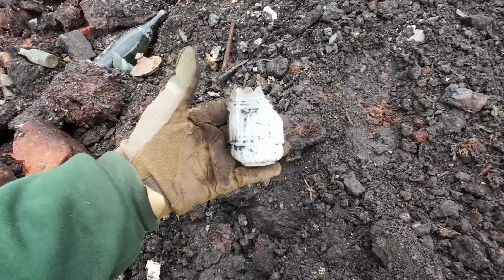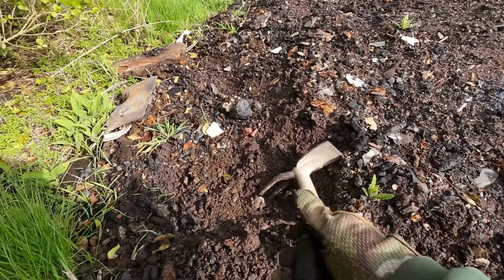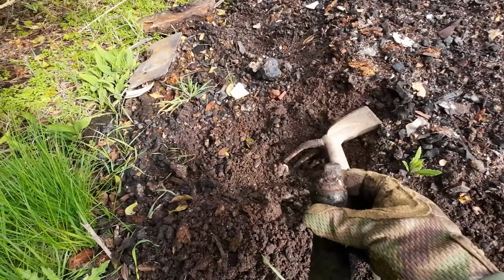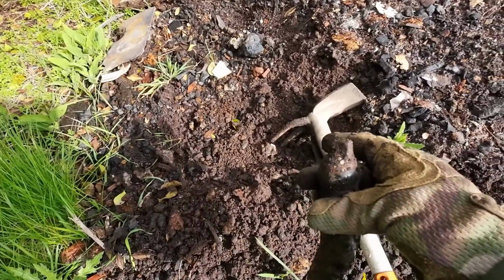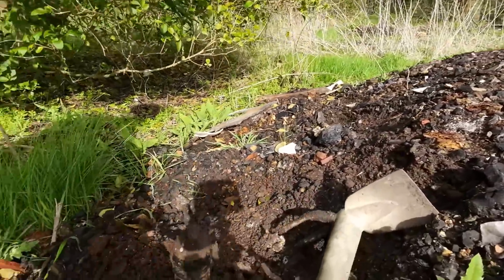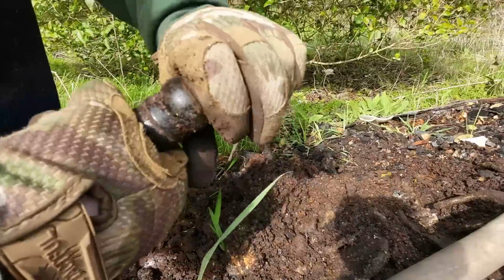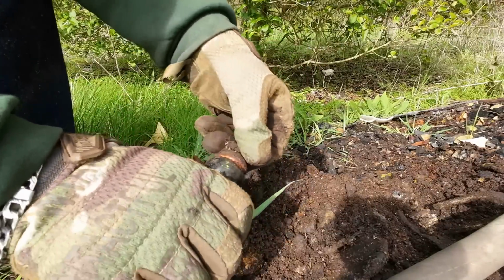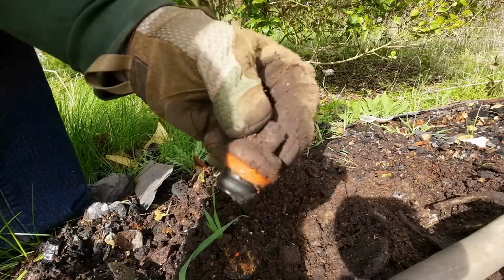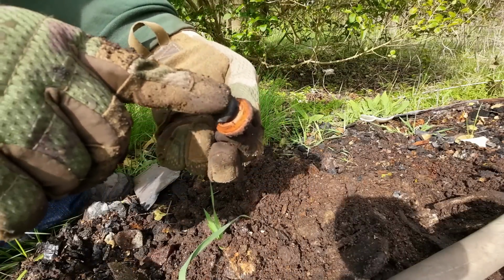What a pity. My little scrape has unveiled a bottleneck, but although we don't want a broken bottleneck, what we do want is the stopper in it. There you go, machine turned stopper in that one. Let's see if we can get it out. Sometimes we can. There we go. Machine turned stopper. Looks quite a stubby one actually. Doesn't look very long, but it's not broken off.